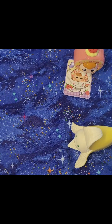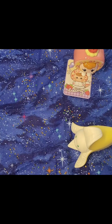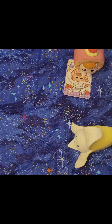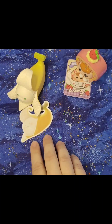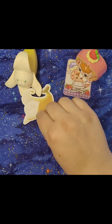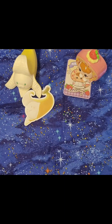I know a lot of people are like, banana's gross, but I love banana flavored things, scented things. Oh, perfect. Where'd I put it? Okay. Oh, it's so good. That is so cool to make a scented card. That's amazing. Let me know down below if you like bananas or banana scented things. I like bananas too. So if you don't like bananas, then you probably won't like banana scented things.